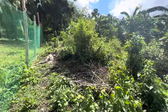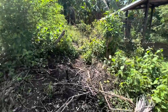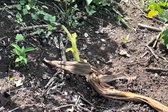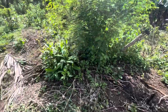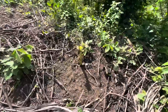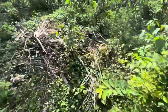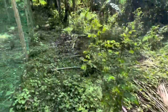My gosh, it's hot. Where's my hat? Okay, so this here's a banana. God bless my father-in-law, 75. He dug up 35 banana plants, carried them over here, and planted them for us. So we got 35 banana plants on the property now. We didn't have any before. Thanks to my tatay.